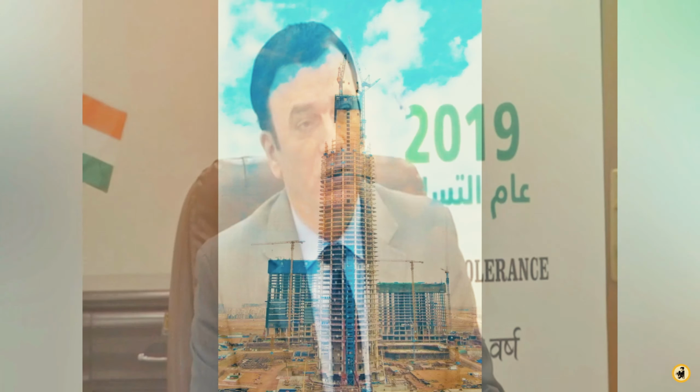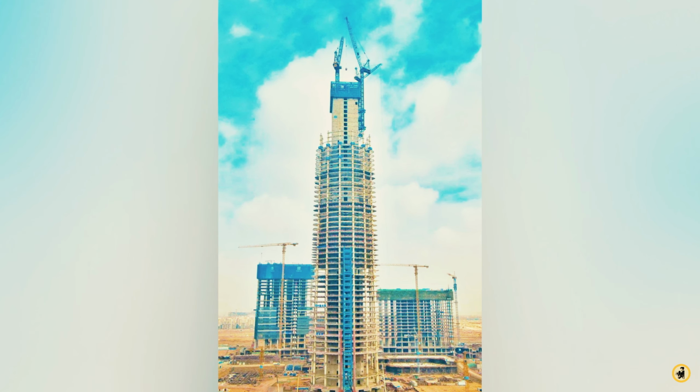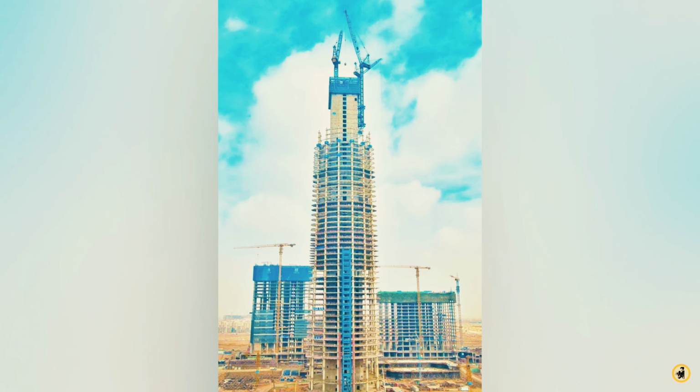Ahmed al-Banna is the project manager for the CBD from Dar al-Handasa, the designer and supervision consultant. Only time will tell if this Iconic Tower will live to fulfill its mark.